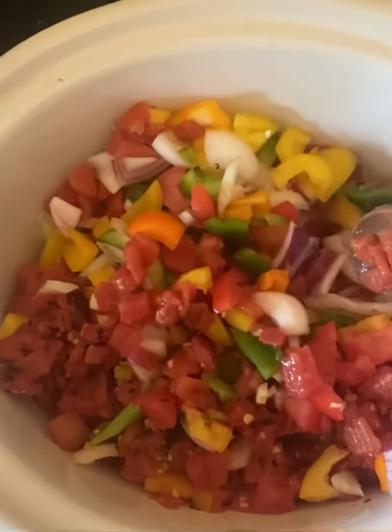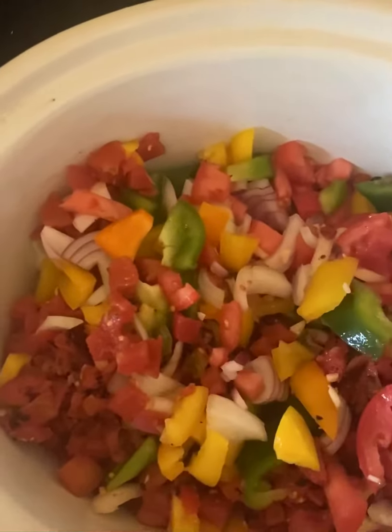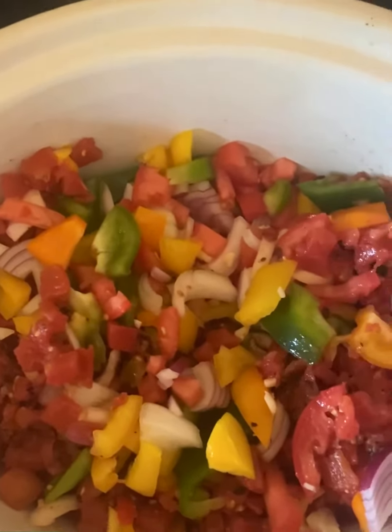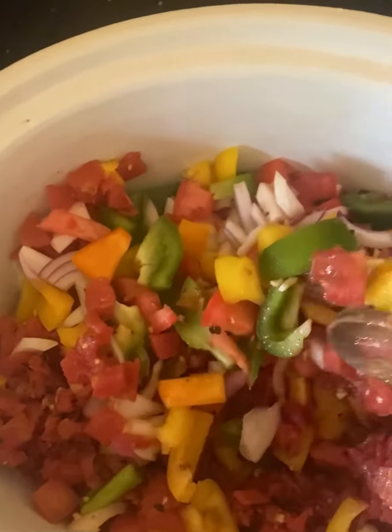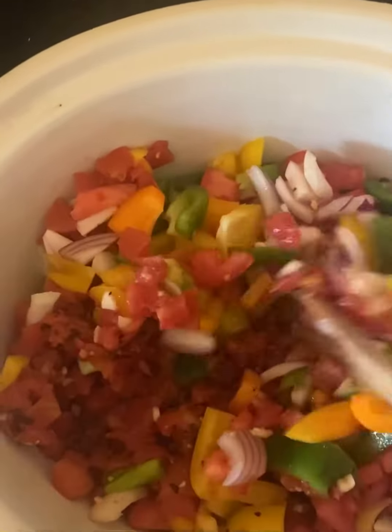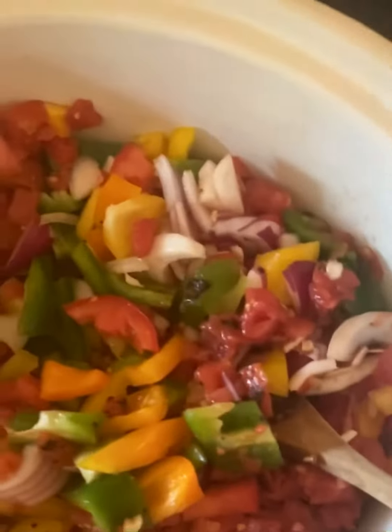I know it's a little different, but I'm cooking a chili today. We've got yellow, orange, and green bell pepper. We've got fire roasted diced tomatoes. We've got diced tomatoes. We've got Rotel with serrano peppers. That's a new Rotel that's out.